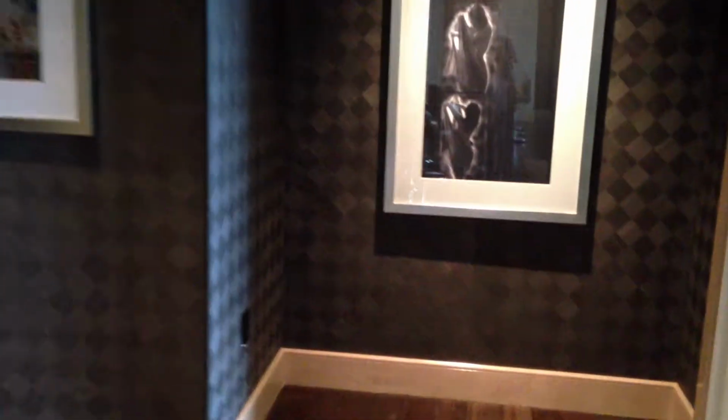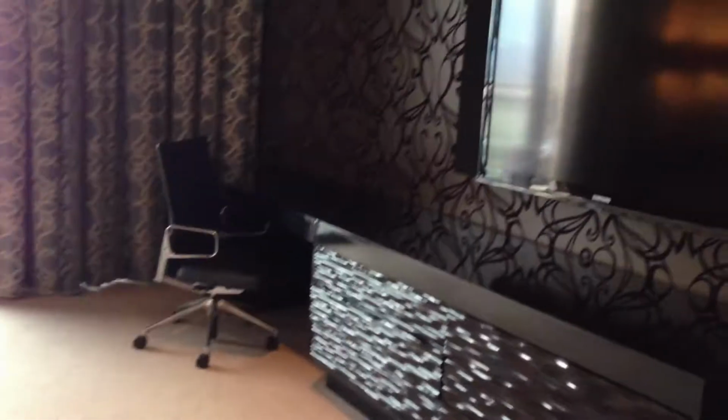Two bedrooms over here. So bedroom number one, again, balcony, TV view, and again another black bathroom suite. And if you go through here, you'll find bedroom number three.